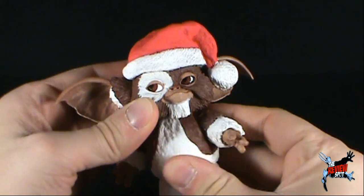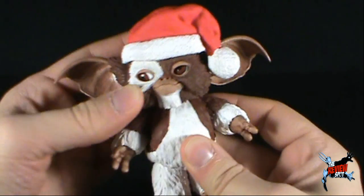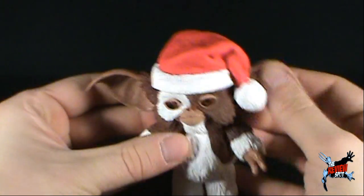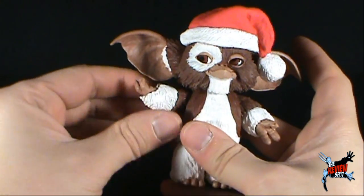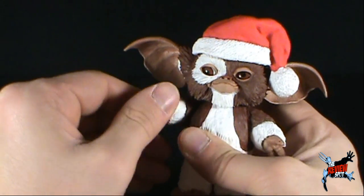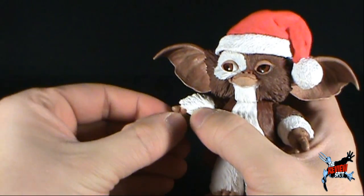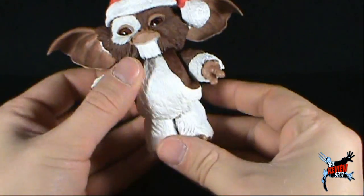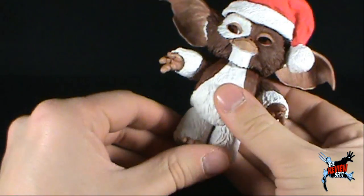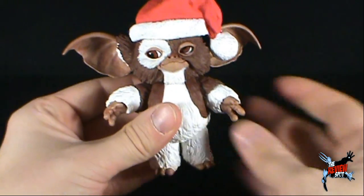His articulation. He has a ball-jointed head, although it moves left and right. Doesn't really move up and down very much. He's got the ball-jointed ears. He's got the pin and socket shoulders. He's got a pegged hand. Arms rotate all the way around. Rotation in the hand, they can rotate all the way around as well. And then the ball-jointed legs as well, which this one is a little stiff on as well. There we go.